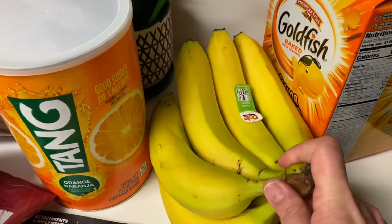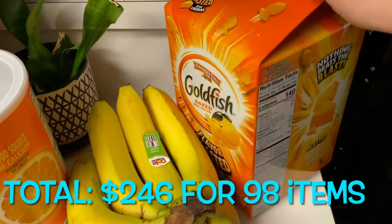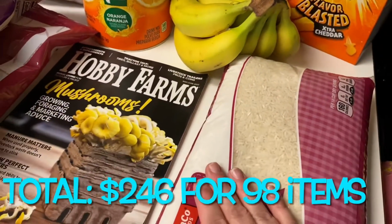A bunch of bananas. This was about 3 pounds. Huge box of Goldfish Flavor Blasted Extra Cheddar, and 5 pounds of rice.